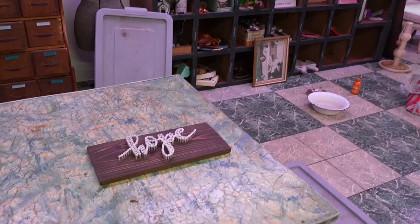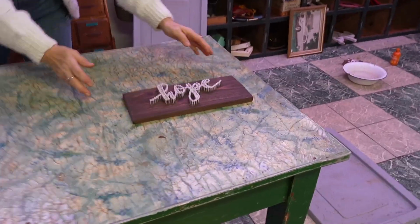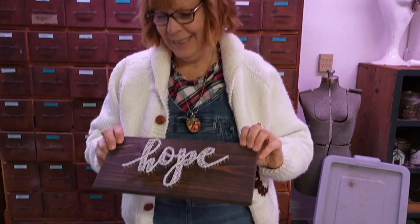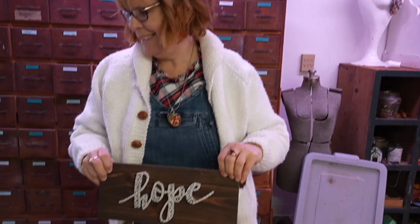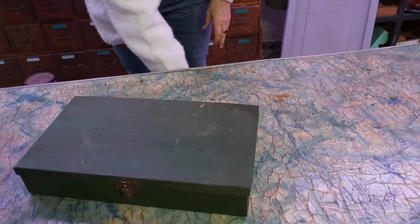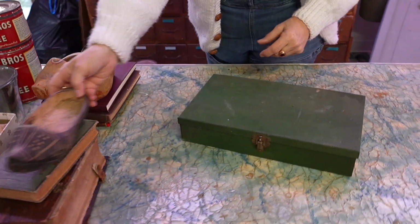Look at that. I mean, you could say that poor hope sign is just all alone. No hope. This is like episode 2. We just had one trash this time, or recycle. So I think we're getting better here. I think so. I don't know, what was up with that last episode?